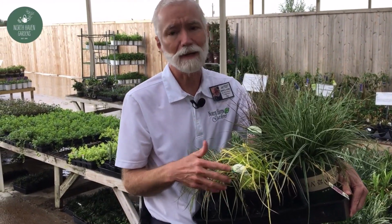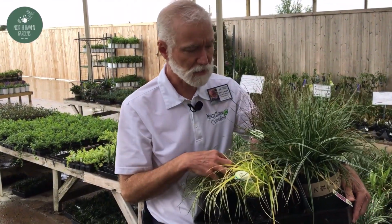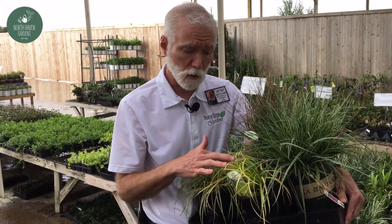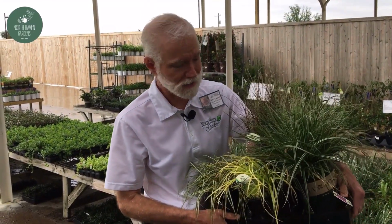Again, you just cut them down about Valentine's Day, late winter, early spring. Let them come right back, let them spread. You can use them in the ground or containers. They're very versatile and a much better choice than trying to grow grass in shade.